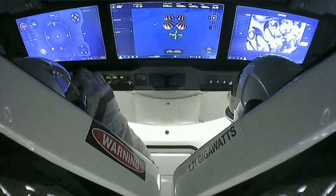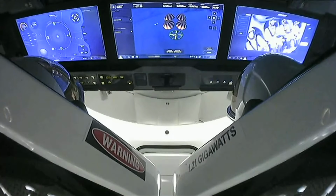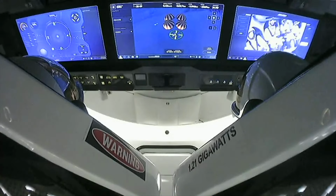And a cool view here, just looking from behind the seats. On your left-hand side is Commander Jared Isaacman, and on your right-hand side is our pilot, Kidd Poteet. You can kind of get a feel for the difference in seat position in terms of the position that it's in now and the position that the seats were in while the crew was still in space. The warning and the 1.21 gigawatts stickers were a little bit closer to us, I feel like. So it kind of gives you a feel for the amount of rotation in those seats.